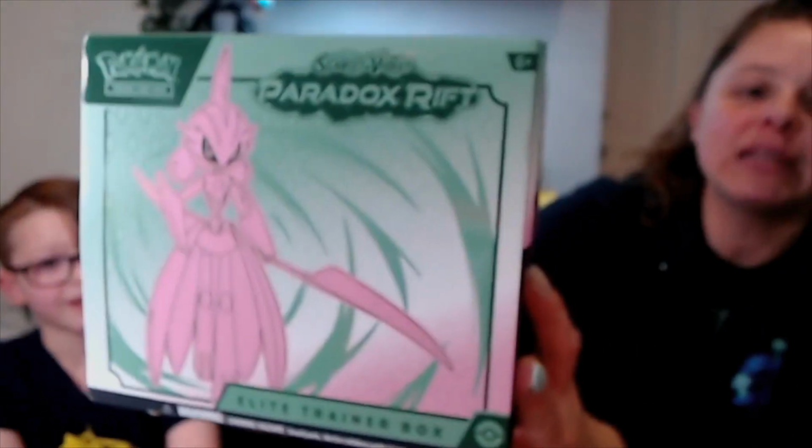You can get these in stores now. Paradox Rift, the latest edition of Scarlet and Violet.